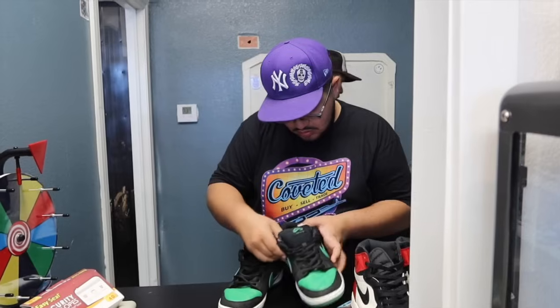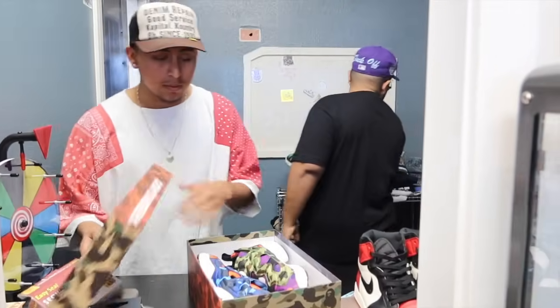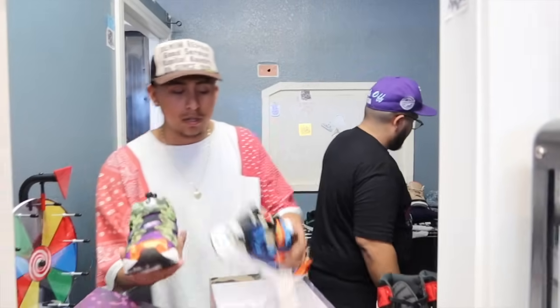Looks like an 11. I can't do it. 10 and a half. Yeah, I don't. That's your size. Yeah, but I have... Oh wow, those actually aren't bad. Big Pumas. Looking. Yeah, those are fake Reeboks.